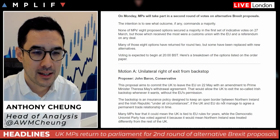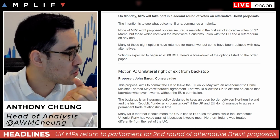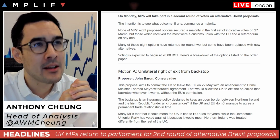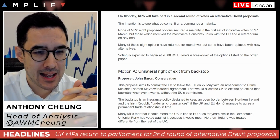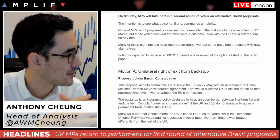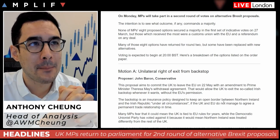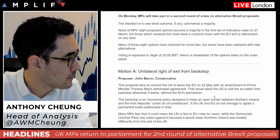What's going to happen is that there's a whole batch of potential ones that have been shortlisted. I think this time round it's 8 or 9, and then just after midday, around 2:30, the House Speaker John Bercow will come out and say these are the select ones we're actually going to vote on. That voting itself is expected to begin at 8 p.m. tonight. So again, a very similar process to what we've had before.